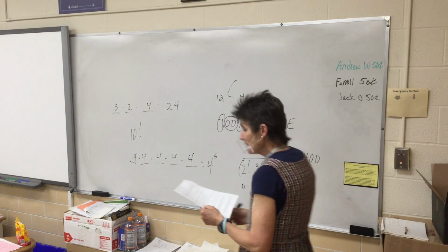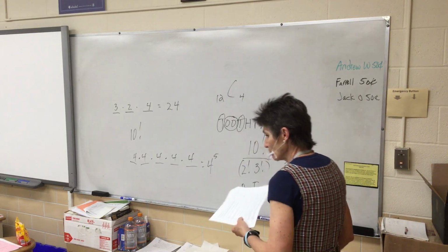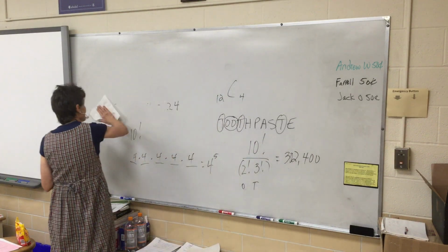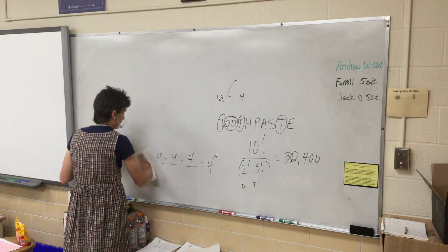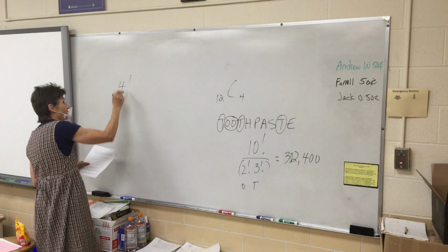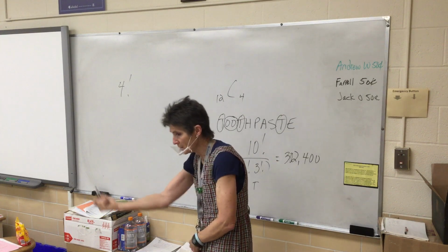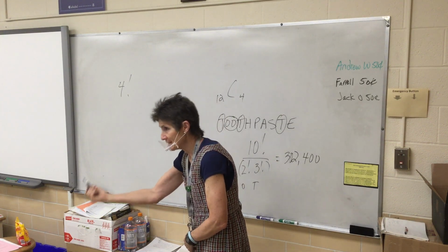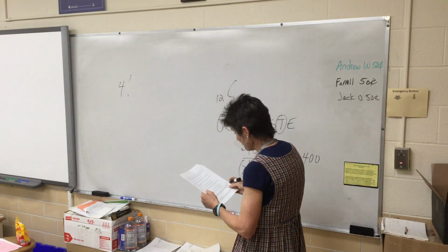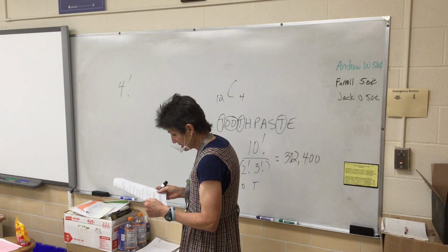6. How many ways can 5 people be seated around the dining room table? Is it 4 factorial? It is 4 factorial. Very good. The key there is we're seating them around. And when you're seating in a circle, it's 1 less. So 5 people become 4 factorial. Very, very good.